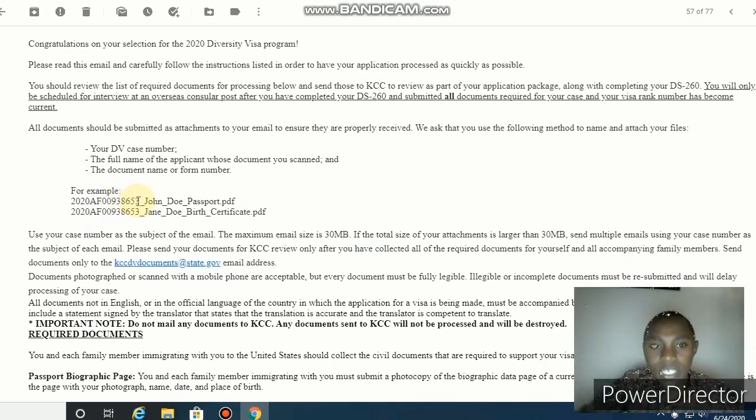Then you see the name of the applicant, or the name of the person whose document is being submitted, and also the name of the document. So it's case number, then the name. If you are the applicant, you put the case number, then your name. If he is a beneficiary, the name of the beneficiary, then which document is that?